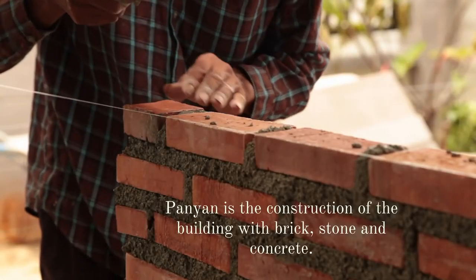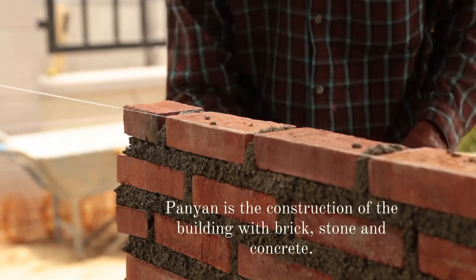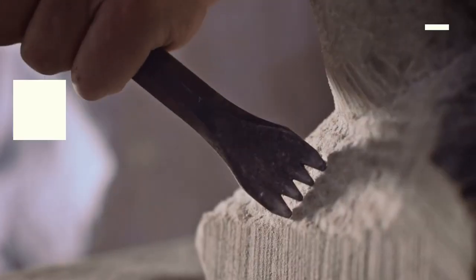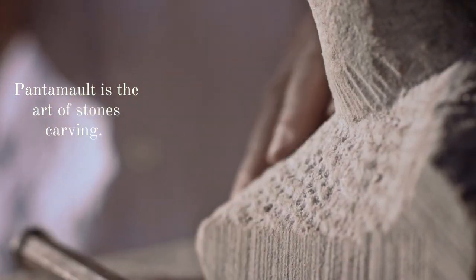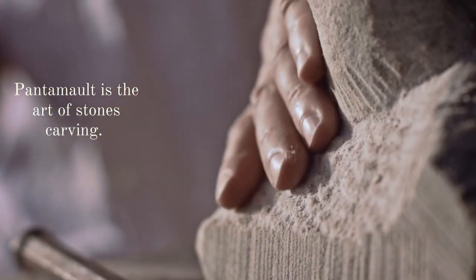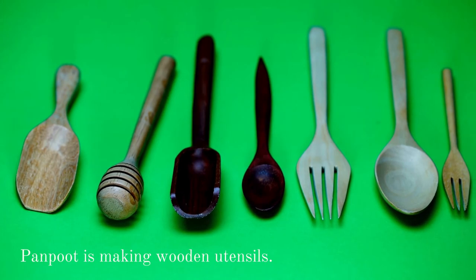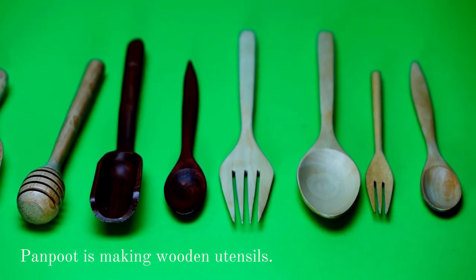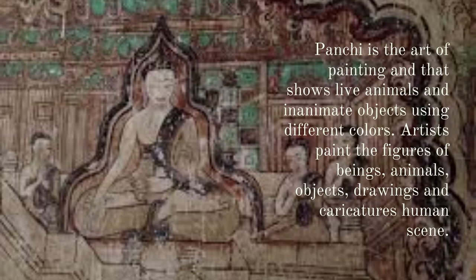Panyin is the construction of the building with brick, stone, and concrete. Pantamalt is the art of stone carving. Panput is making wooden utensils. Panchi is the art of painting, and that shows live animals and inanimate objects using different colors.